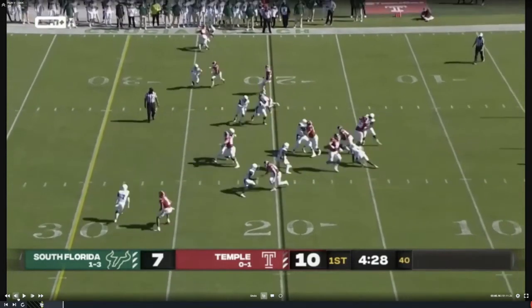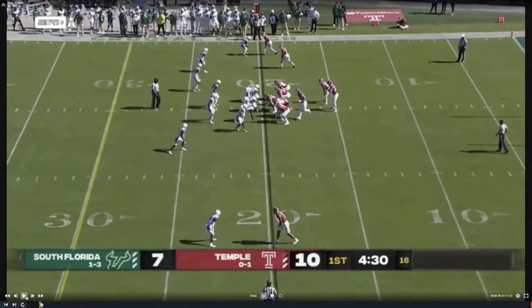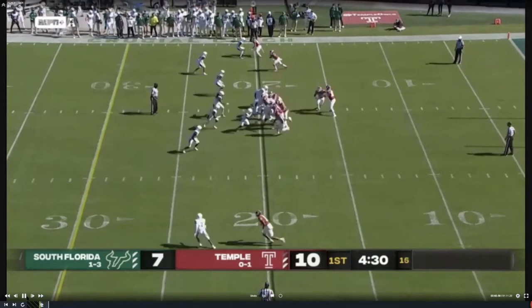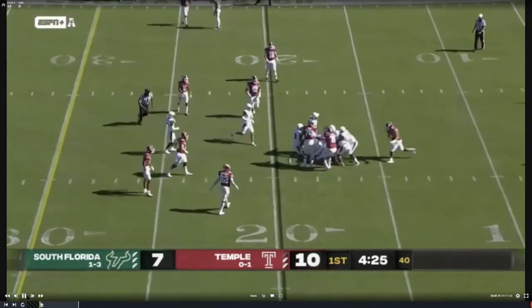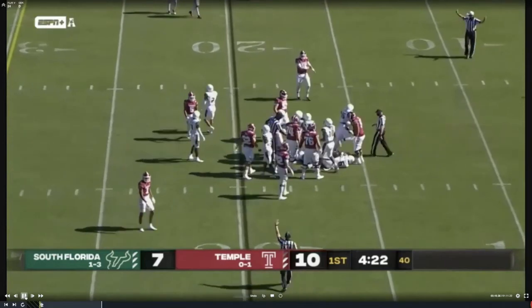So issue a little bit against East Carolina, issue on the first drive, but here, probably the third drive of the game, it's kind of fixed, right? This is what you want to see. Hey, guys, remember, do what you did in practice. Let's clean it up, make sure you have the edge, right? So that's good to see that they clean it up a little bit in game.